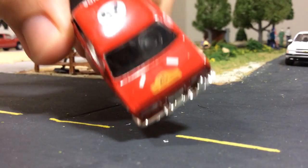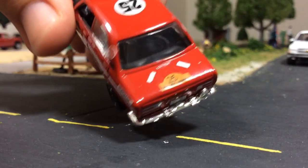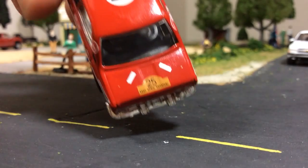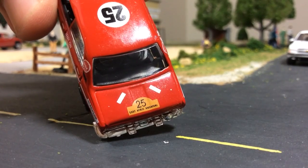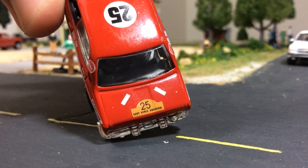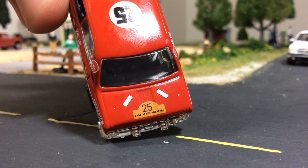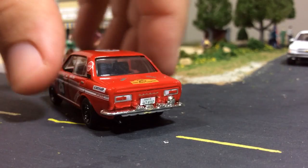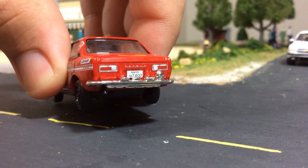And I just noticed there are 2 spare tires in the back there. Freaking cool. And then look at this, number 25, East African Safari. They spaced the wording wrong, and I don't know if it's supposed to be like that or not. I love the Datsun badge above the license plate.